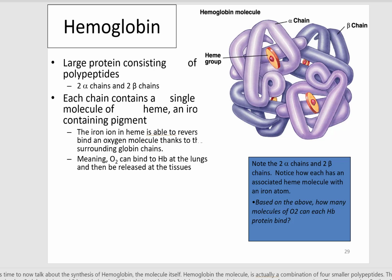So hemoglobin itself is a large molecule. It actually has 4 polypeptides that are linked together through interactions between the amino acids. And in the center of each polypeptide, we have a heme group. And remember from the previous slide, heme means that you have the protoporphyrin ring plus iron. So we have heme, iron, and iron provides this pigment, and that's why our blood looks red.